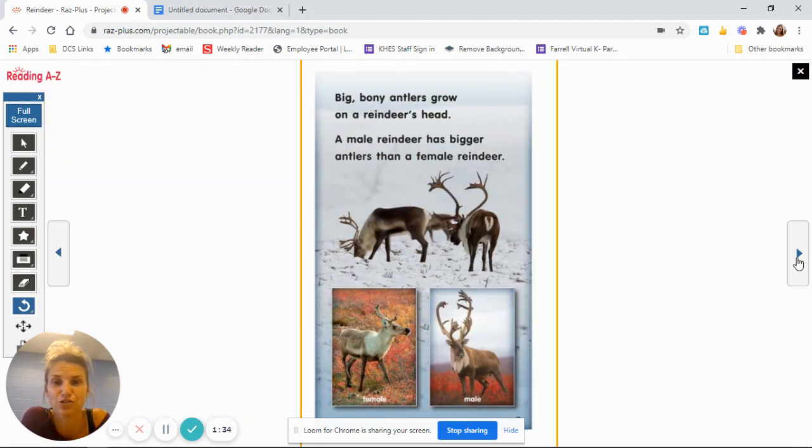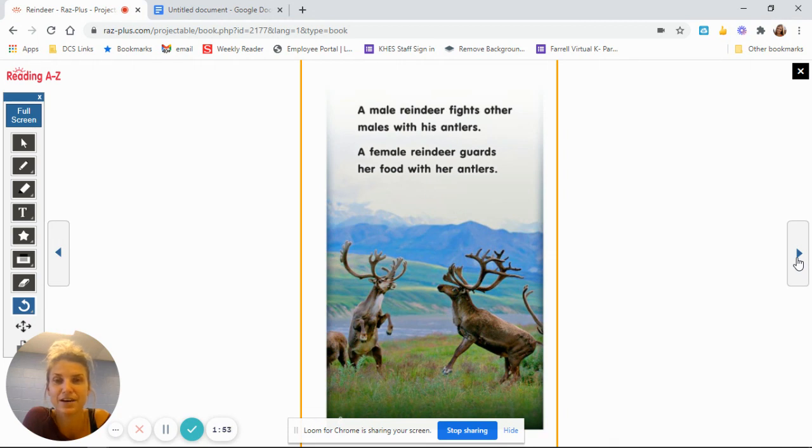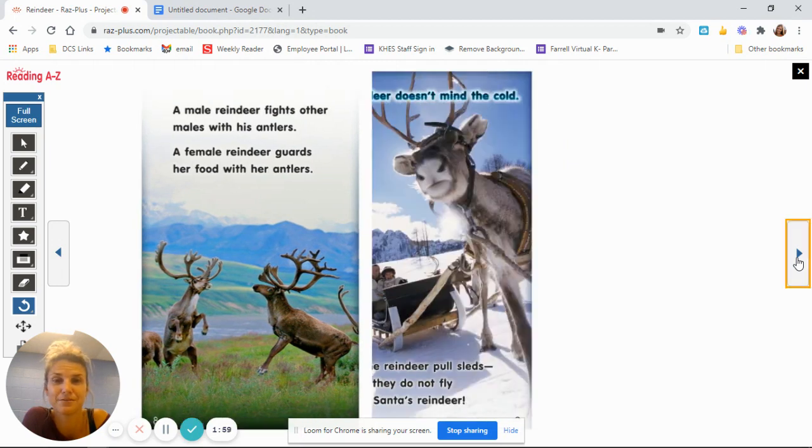Big bony antlers grow on a reindeer's head. A male reindeer has bigger antlers than a female reindeer, but both of them have antlers. And one more fun fact, their antlers are covered in velvet, just like their nose is covered in velvet. A male reindeer fights other males with his antlers. A female reindeer guards her food with her antlers.